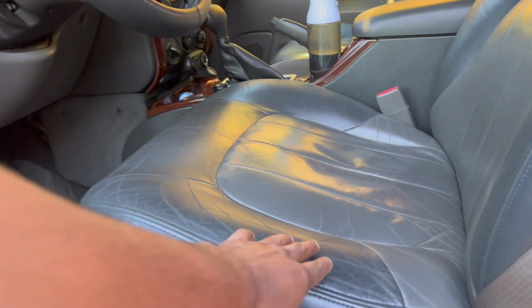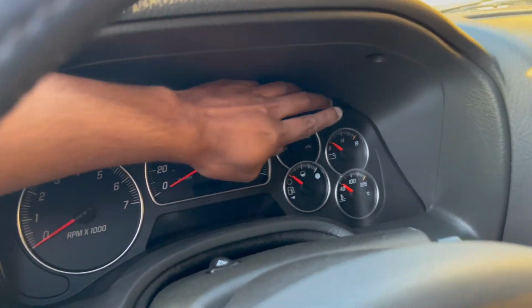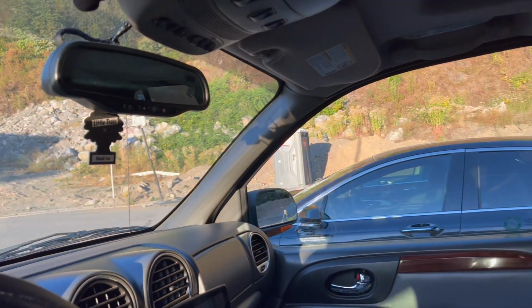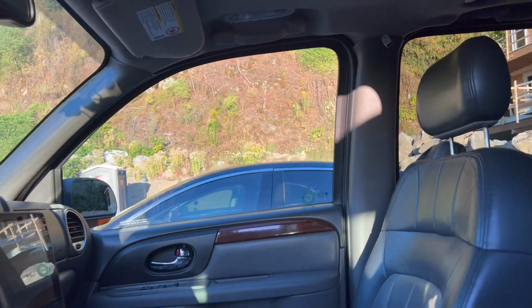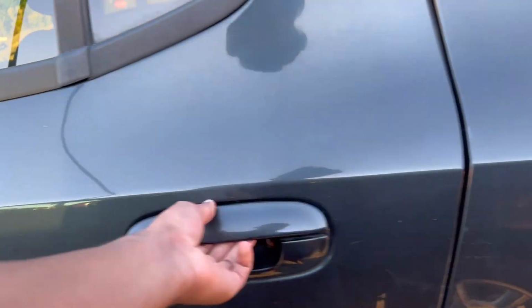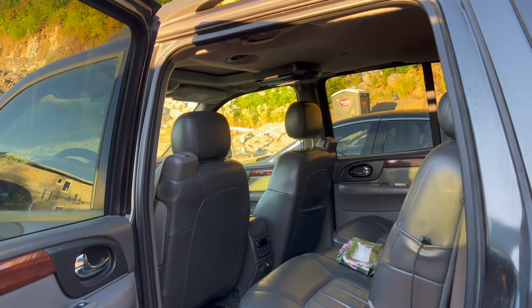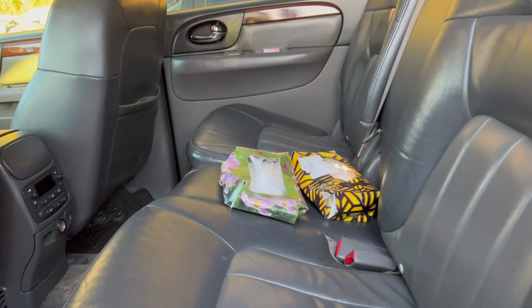Let's talk about problems. There's a P0420 code which suggests that it might need a new catalytic converter. It drives fine, but sometimes it feels like there's a small misfire. The rear main seal is leaking. It's apparently a common issue on these older 5.3 motors, so it's best to get it replaced when we're doing the transmission. Speaking of transmission, it shifts hard from first to second and it slips a bit in second. So I think it's time for a new transmission soon.